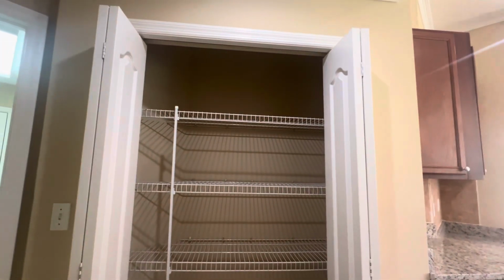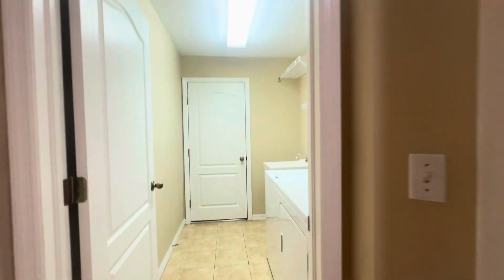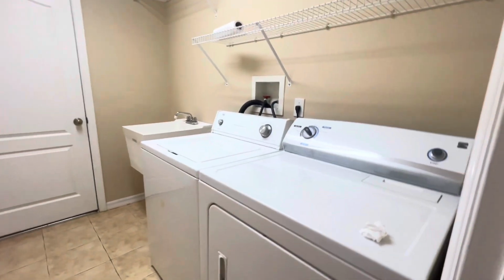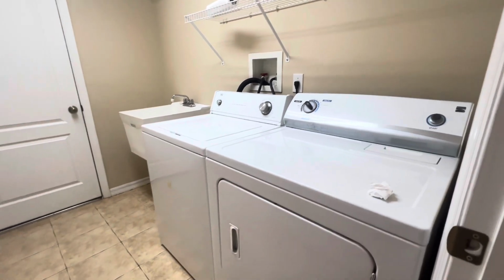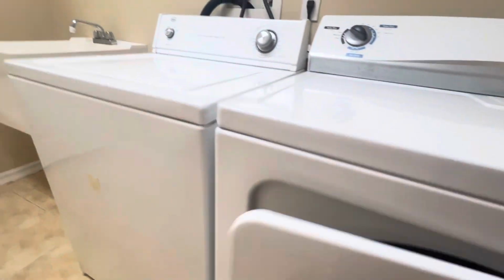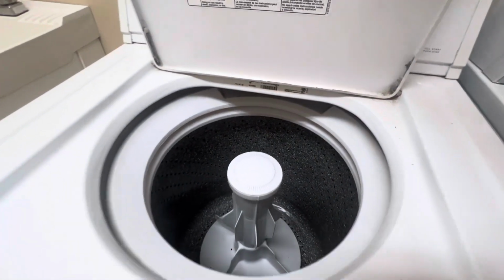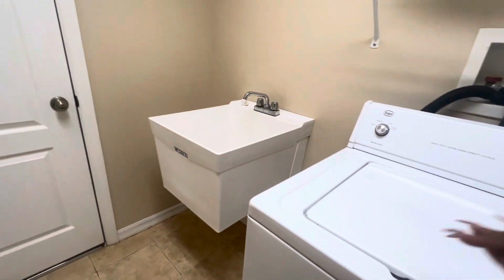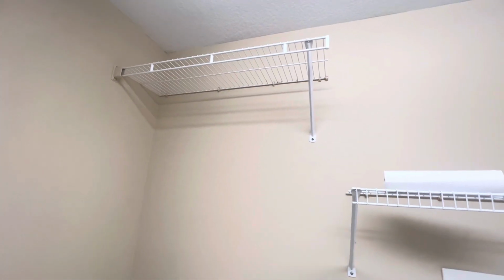Large pantry. Probably need to update the smoke detectors that are yellowed. Laundry room. So it's a mismatched set. Washer and dryer, Kenmore and a Roper. I'm not sure if you would use somebody else's laundry appliances, but there you go. And you do have a nice basin sink, which I love. That's great for prepping, house projects, and a place to hang dry clothing.